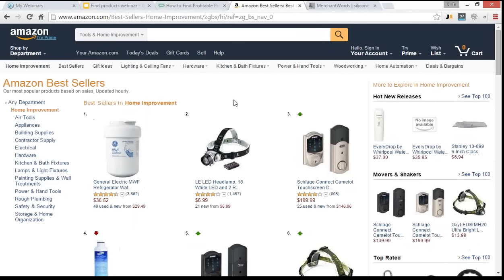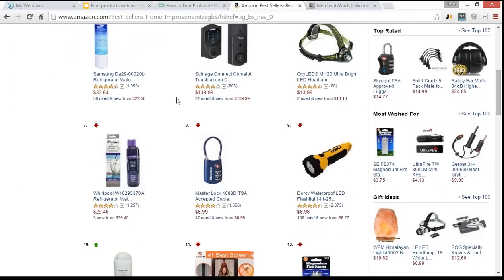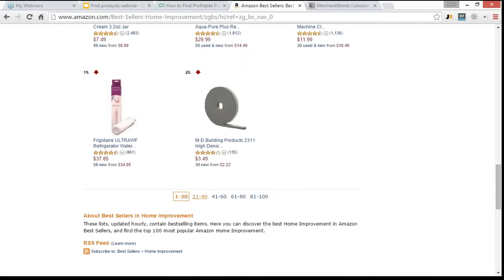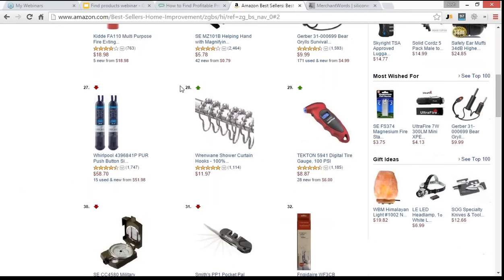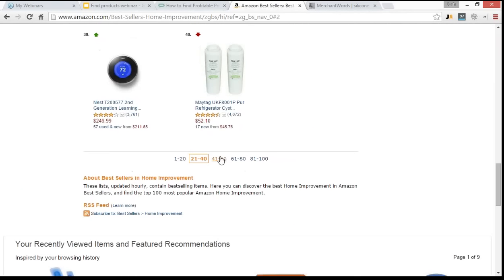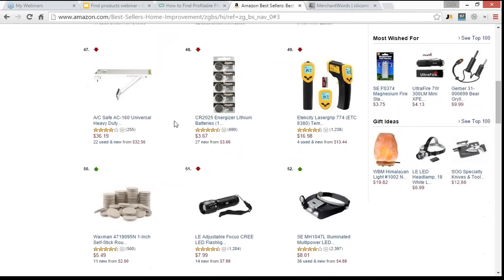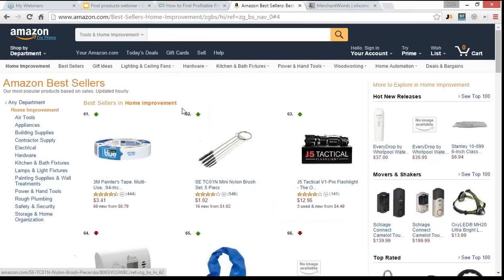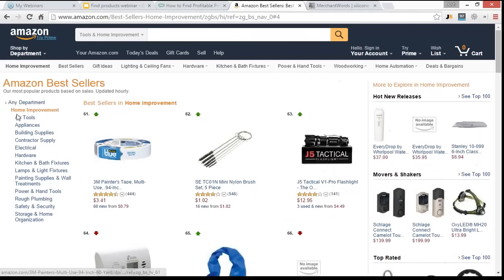So this is the best sellers in home improvement. Headlamp. A lot of this stuff is something that won't be able to get made in China. Let's see. So we're trying to find products that are very simple, no electronics to it, something that the suppliers in China can make pretty easily. Okay, so let's look in here.